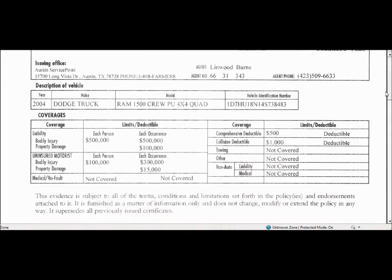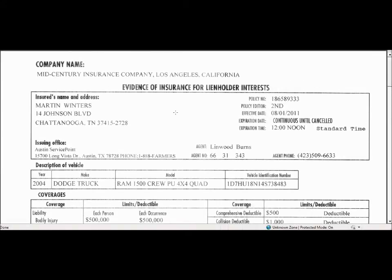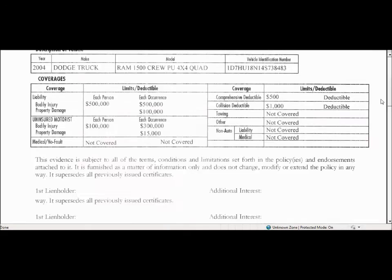Their auto policy currently holds $500,000 each person, $500,000 each occurrence. And as we saw in the first screen, they're incomplete for their auto policy because it doesn't meet our current guidelines. But I do not see any general liability or workman's comp insurance on this either.